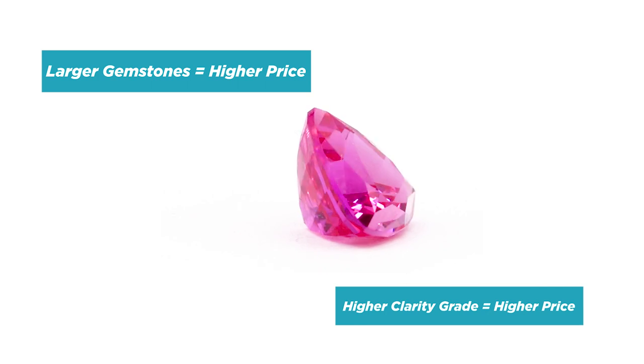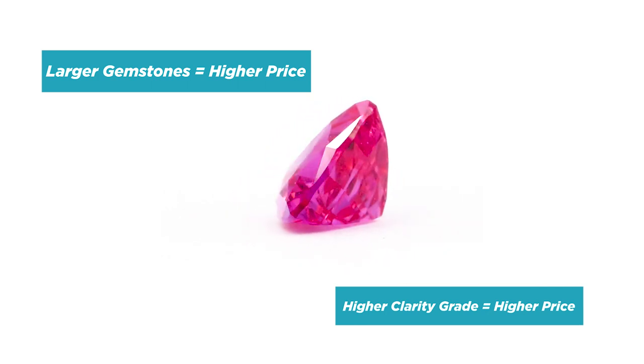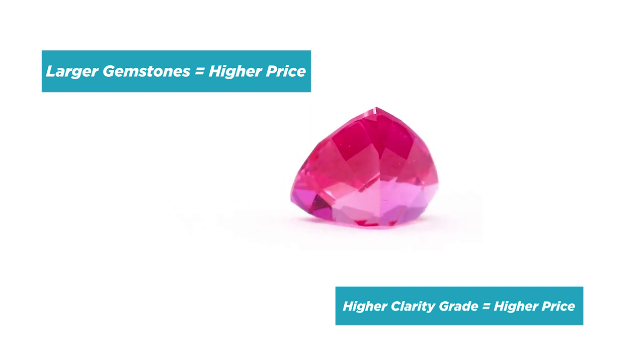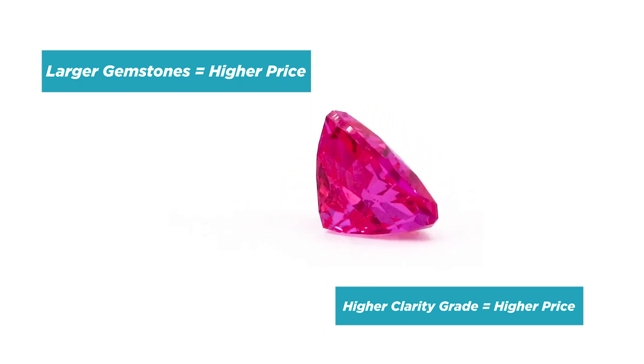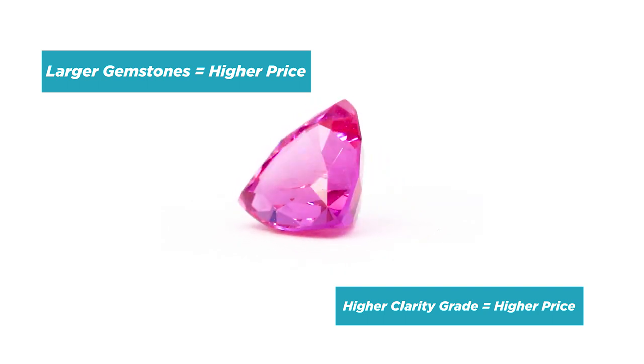The clarity grade, what is a clarity grade? Is it clear? Are there inclusions? Are there not inclusions? Is it cloudy? When you take a look at it, is it transparent? Is it a beautiful clear stone or is it extremely cloudy? The more clear it is or the higher the clarity grade, the higher the price as well.